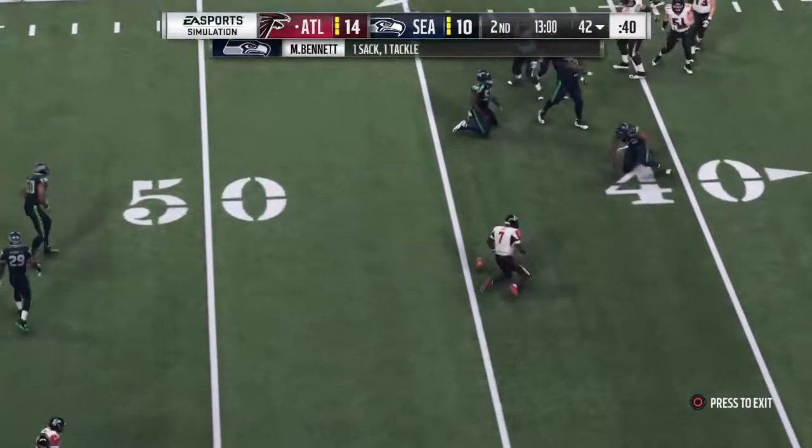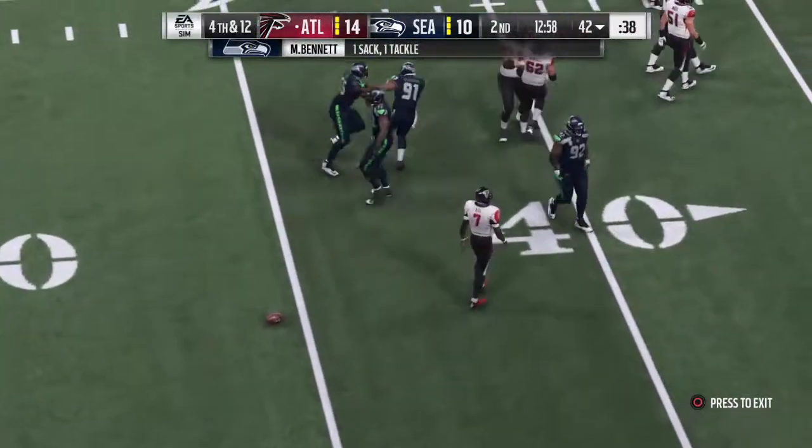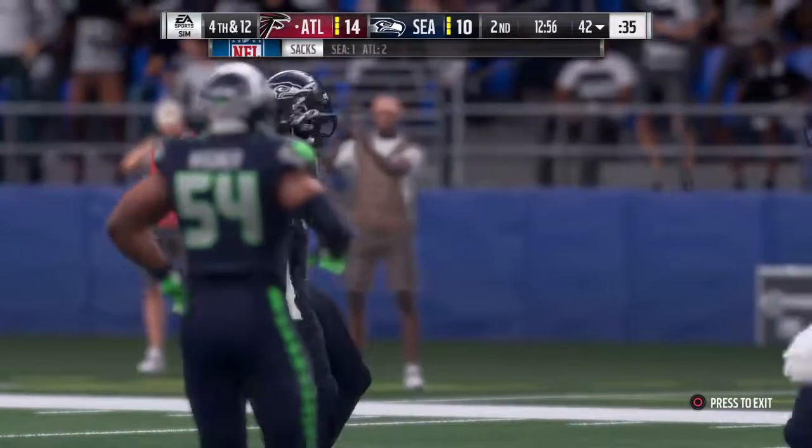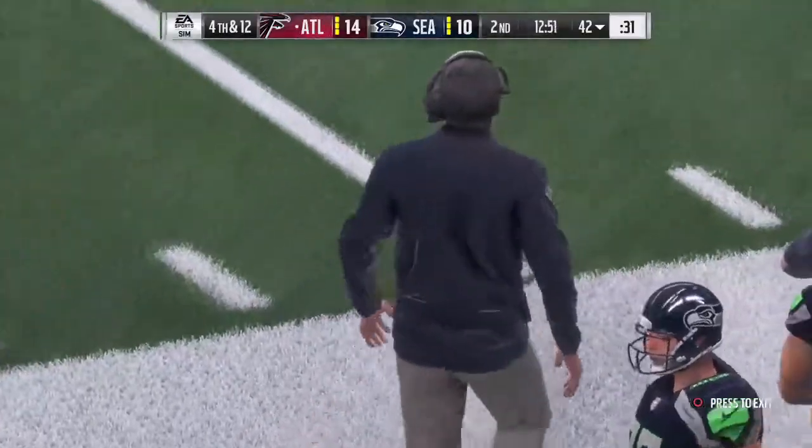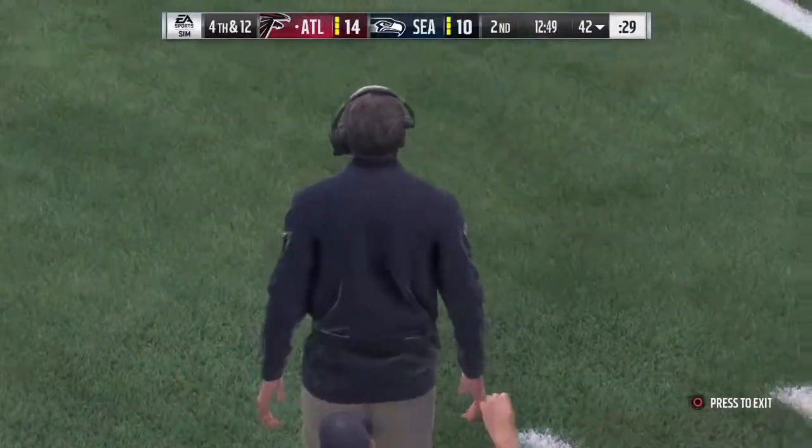Under pressure here, and down he goes. Sacked back at about the 43-yard line. Michael Bannon able to drop him for a loss of 2, and that'll bring up 4th down.